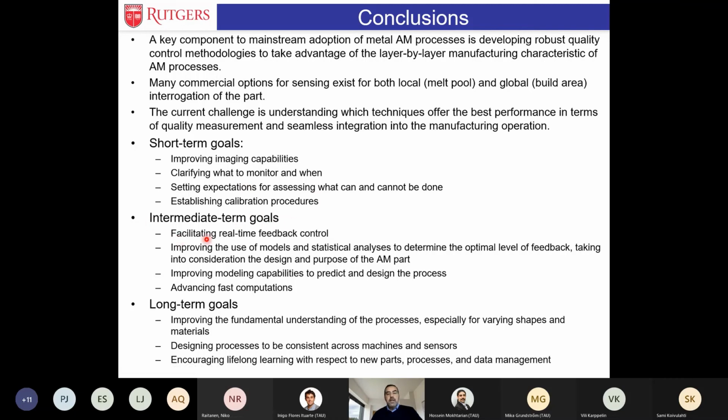Intermediate goals: facilitating real-time feedback control. Right now, still not happening. We don't have feedback control or adaptive control in any one of the AM machines, as far as I know. Improving the use of models and statistical analysis to determine the optimal level of feedback. What feedback should we provide? We can say energy density must be changed. Energy density is a composite of laser power, scan velocity, and hatch distance. Which one should be corrected in that location and in what direction? Because any input change will result in output change.